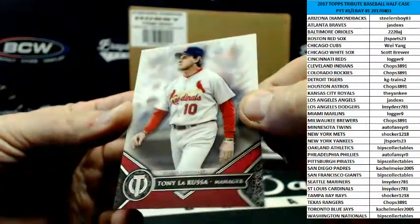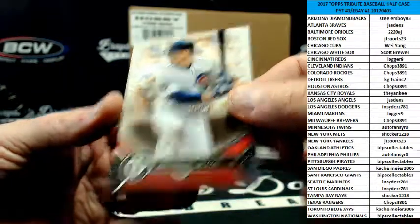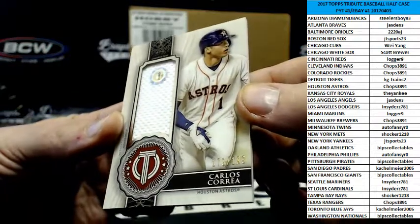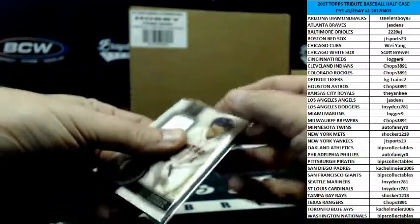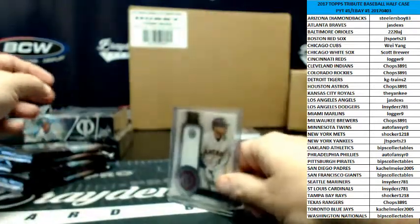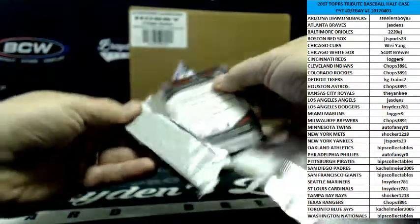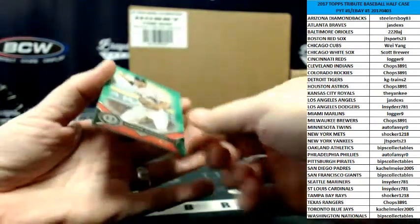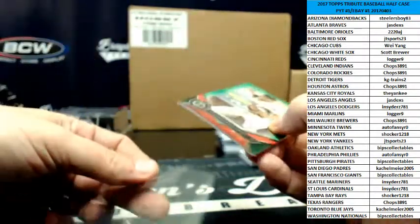We got Tony La Russa for the Cardinals. Anthony Rizzo, the Cubbies. And a jersey card, 178 of 199. Astros are killing it so far. Carlos Correa. We got Xander Bogaerts, 78 of 99, green for the Red Sox.